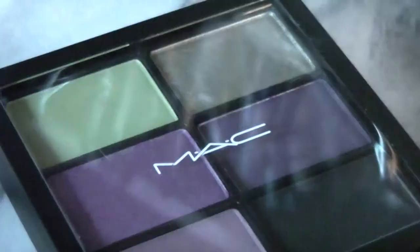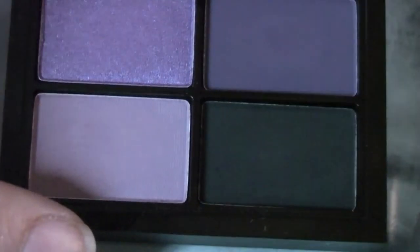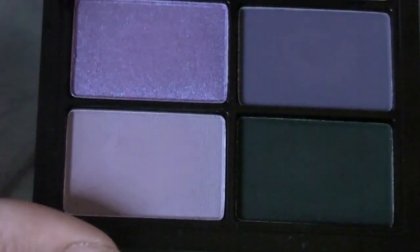So now I'm going to insert a little video showing you these colours being swatched close up so you can have a better idea of what these colours are like. So this is the Spider Queen palette. As I said, 3 limited edition shades, 2 pro shades, and a newly formulated Carbon. Very exciting. So I'm going to swatch these for you.